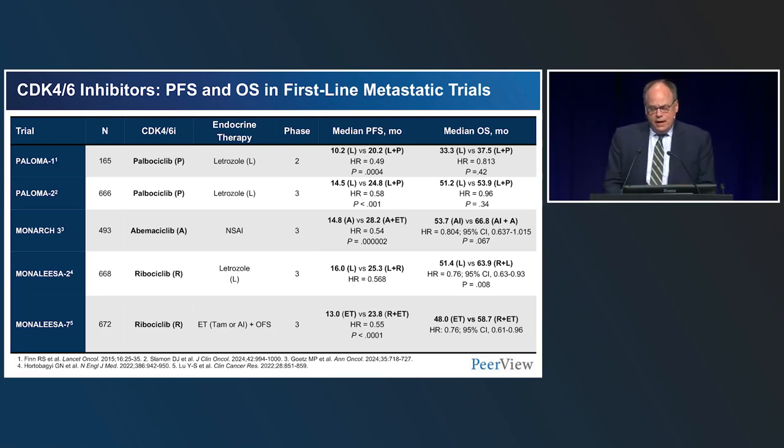But interestingly, when it comes to overall survival, this is where we've seen some differences. We know that in the trials that evaluated ribociclib in the metastatic setting, there have been very consistent improvements in overall survival. You can see the hazard ratio almost identical in MONALEESA-2 and MONALEESA-7. And then with MONARCH-3, which we just recently reported out, a hazard ratio of 0.80, and this did not quite meet statistical significance, with a p-value of 0.067. And for PALOMA-1 and PALOMA-2, most importantly PALOMA-2, there was not an improvement in overall survival. You see the hazard ratio there of 0.96.